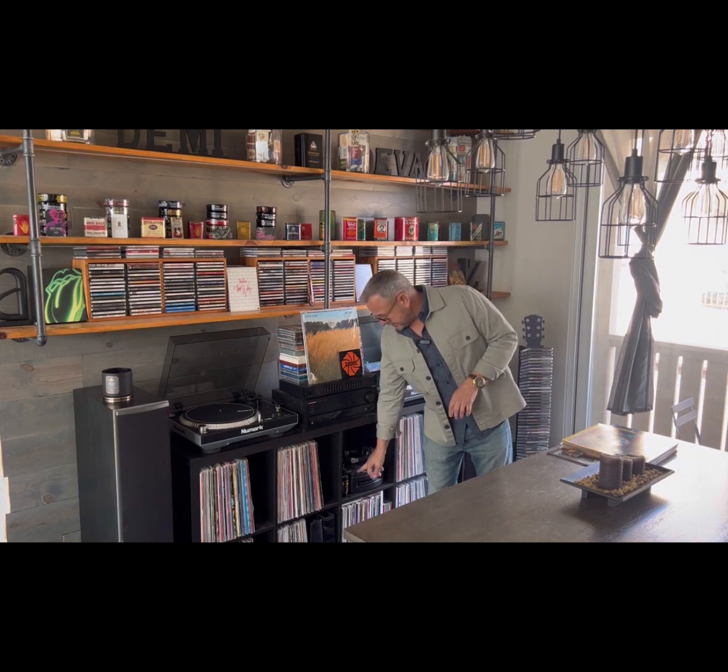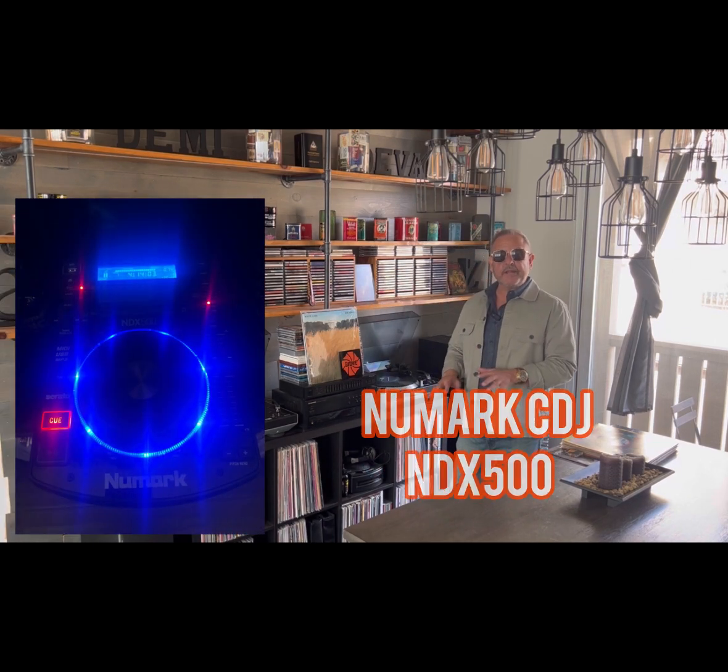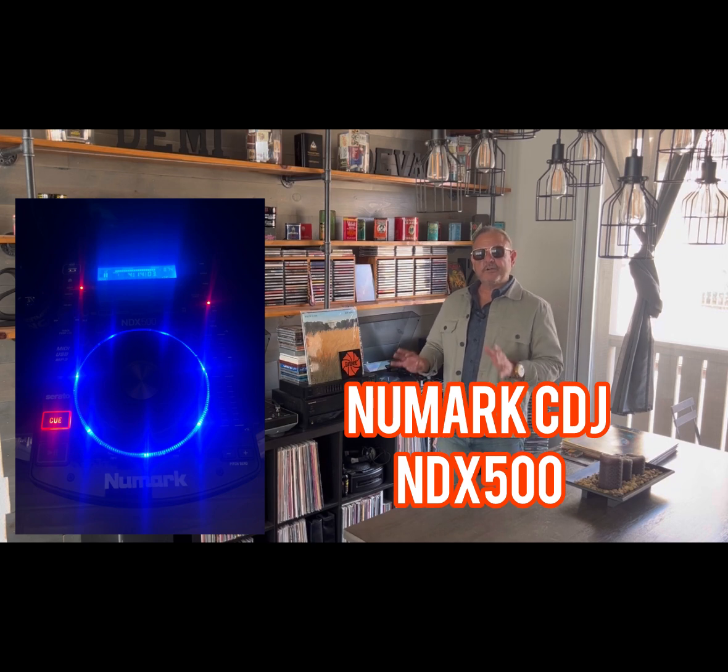Okay. So down below, and I'll make sure I put some video of all these things up close, is my Numark CDJ, and I picked it up brand new in the box for 115 bucks on OfferUp.